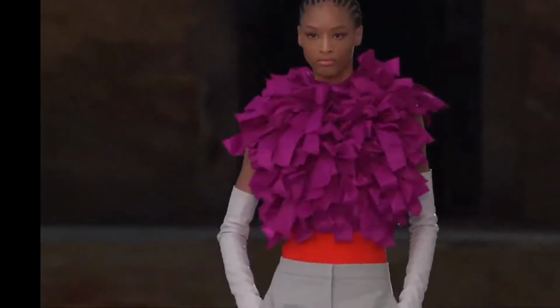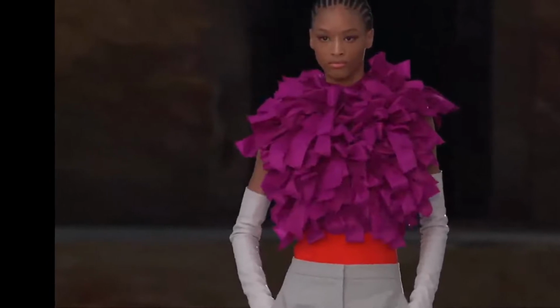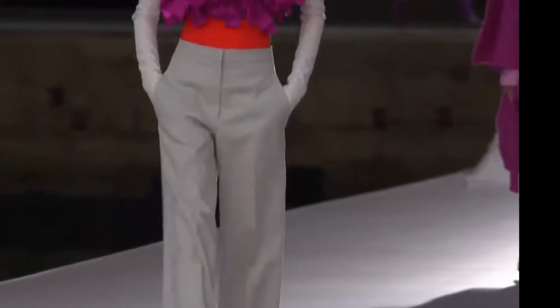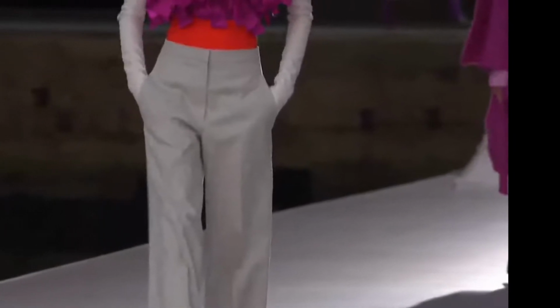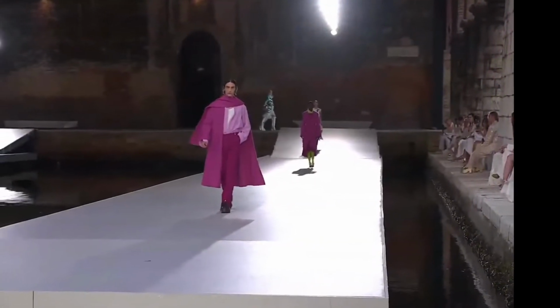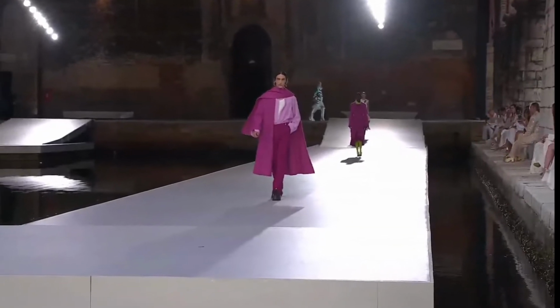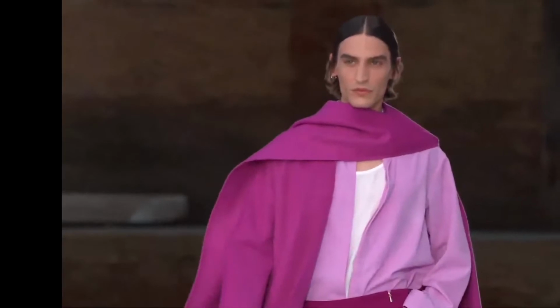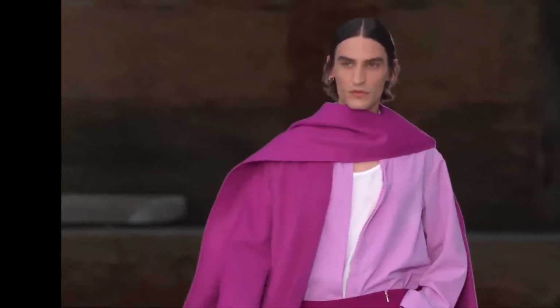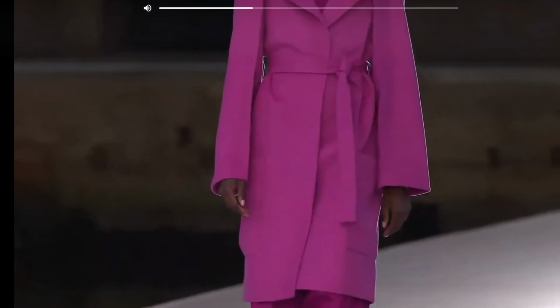The renaissance of long gloves is here and are featured throughout the collection. Another color combination I will duplicate this fall is the raspberry pink on lavender pink. I don't believe this is a normal fall color duo. However, Valentino makes a gorgeous statement with it.